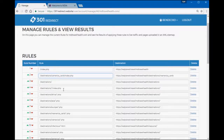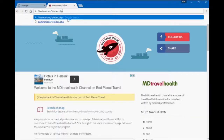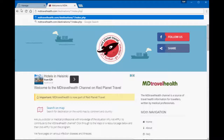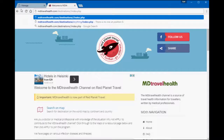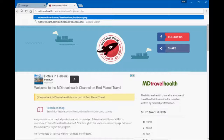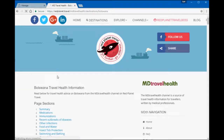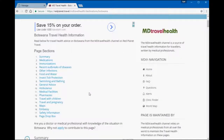Now this is where it gets particularly interesting. So rule number 4 is destinations, and then anything index.php is redirected to Red Planet Travel, MD Travel Destinations, and that name. So that was the new structure that I came up with. So if we go to MD Travel Health and then in Botswana, you'll see that it redirects now to the new Botswana page.